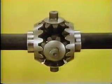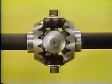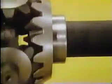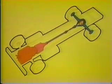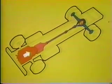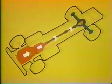The differential assembly fits into the drive axle between the axle shafts, with the shafts being attached to the differential side gears. By following the path of power through an axle, we can see how the differential in the drive axle does its job. As we saw earlier, power from the engine passes through the transmission to rotate the drive shaft.